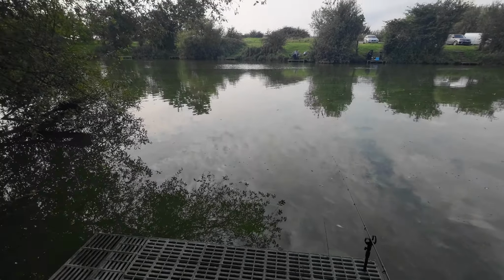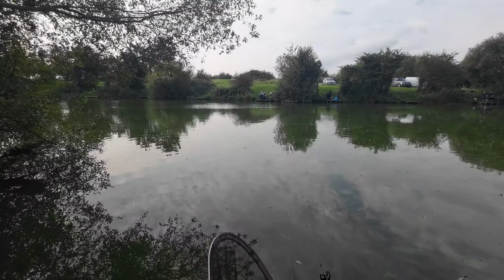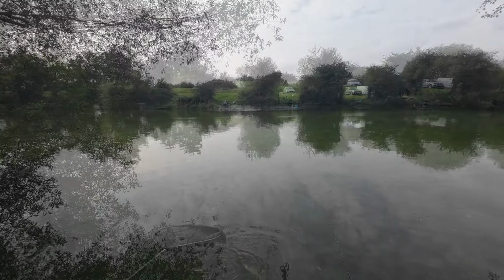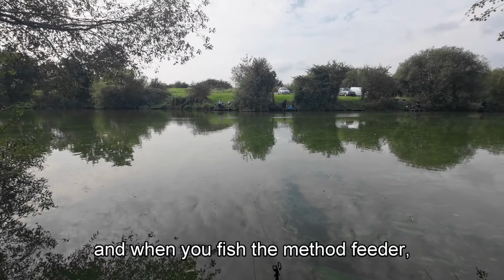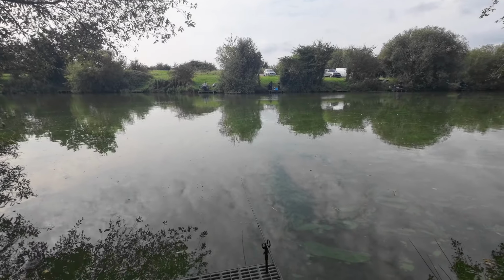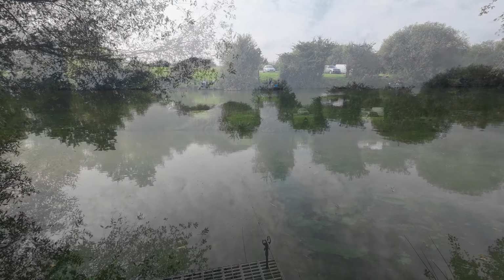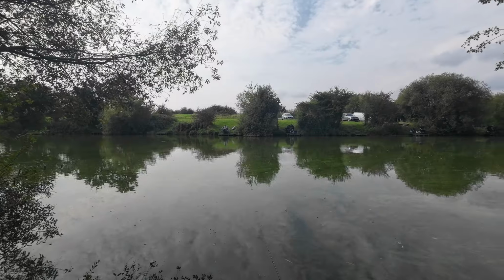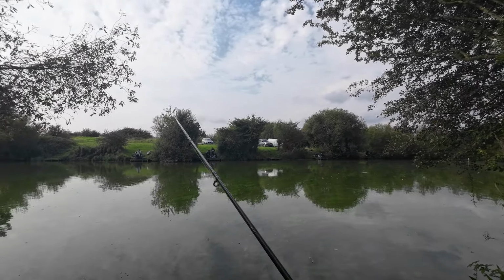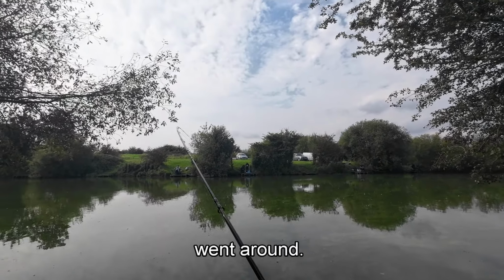A little skimmer. Slimy. Good bites though. And when you fish the method feeder, you're going to get a lot of them little taps like that. Don't try and hit them, you never will. Just wait for the tip to go around. That one went around well.